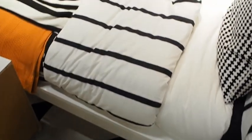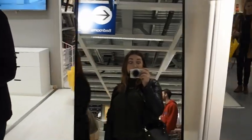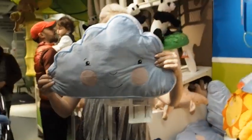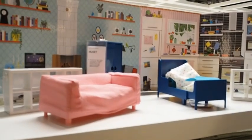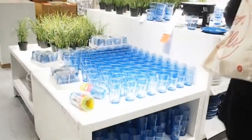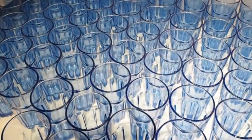This is the rug that I want. It's triangles. Oh, look. Monochrome. IKEA is a magical place where you actually don't need anything, but you need everything. Ooh, blue glasses.